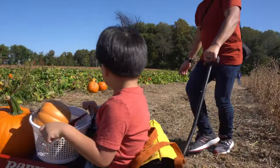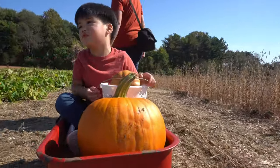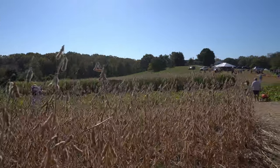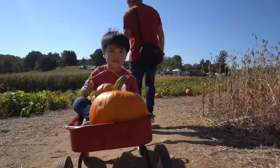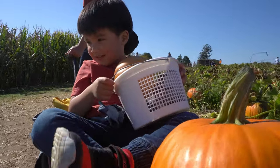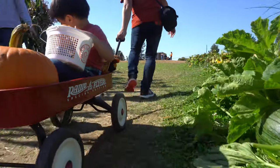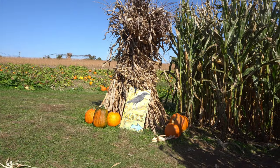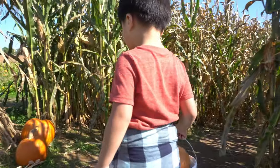Yep, on our way to the corn maze. We're now here into another highlight of this farm, the corn maze. What's that, Reed? Maze. Maze. Let's go, Primo. Go inside!